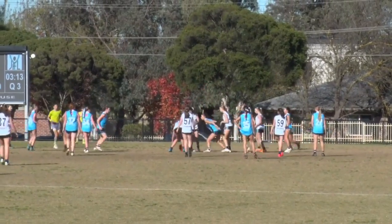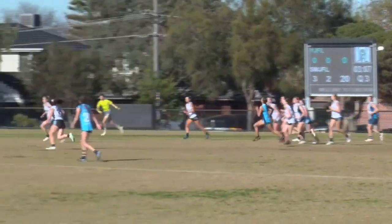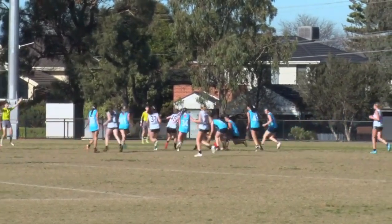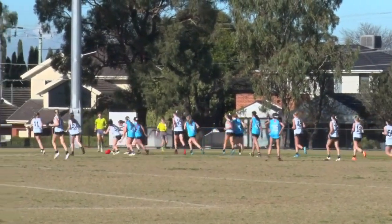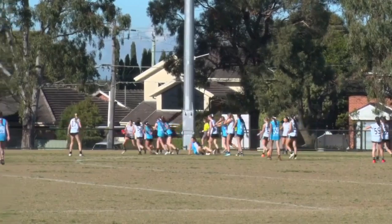25 metres out from the YJFL goal. Scrap for the football ensues. Clearing it there that time and helping out was Wilson. Wilson again. Kick ricochets off a YJFL player there. Got it on the edge of their forward 50. Van Vicaris over the top of the football.